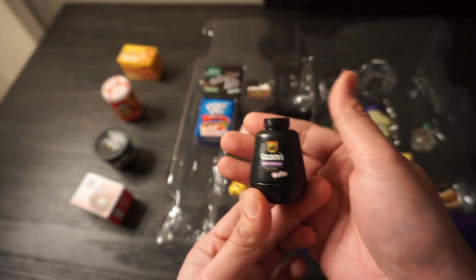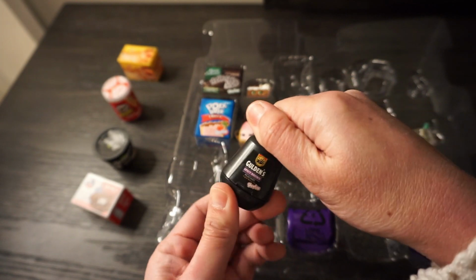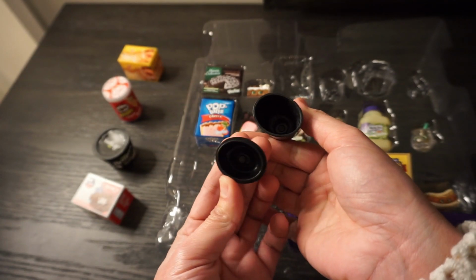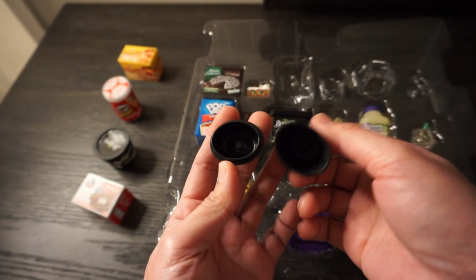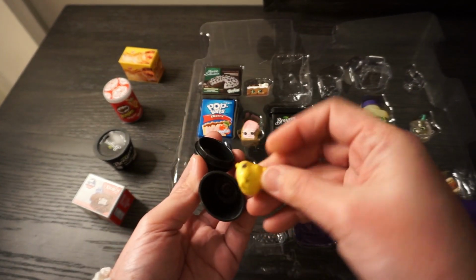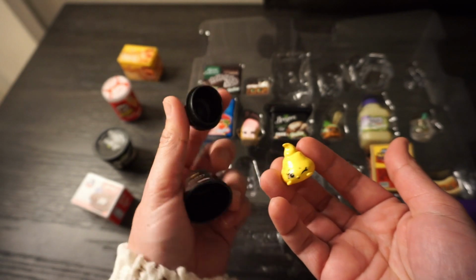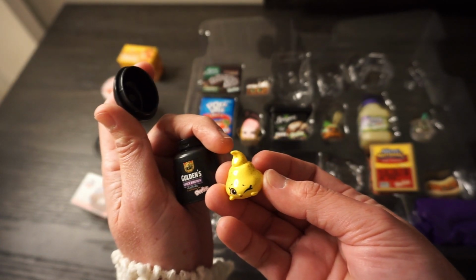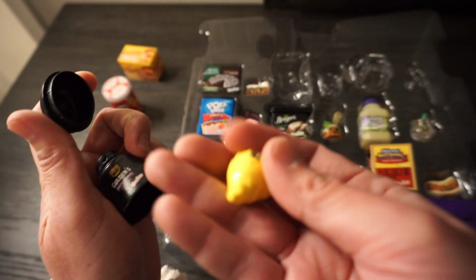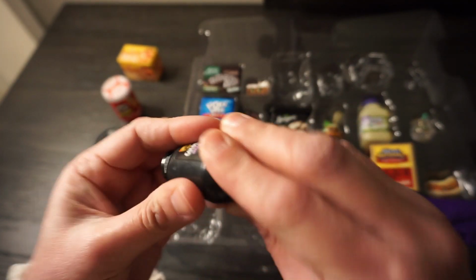Wonder what is this? It's a mustard. Never tried this one. Can I open this? Oh, yeah, you can. So these are actually like a Shopkins organizer, or like these are actually like Shopkins container. So this is for the golden spicy brown mustard, and inside there you are. Put inside, then cover it.